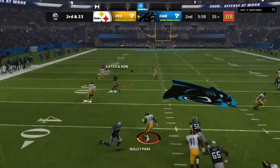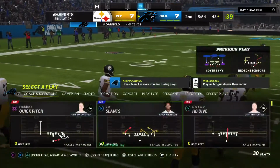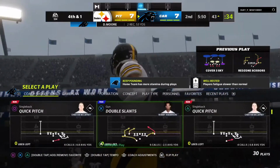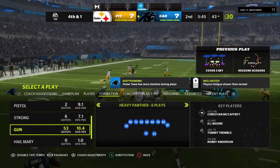Darnold from the gun. And he's got the hook up to Moore. And he'll get it down here to the 43. An incredible play there. They do get big yardage, but they're still stopped a yard or two short, and it's fourth down.